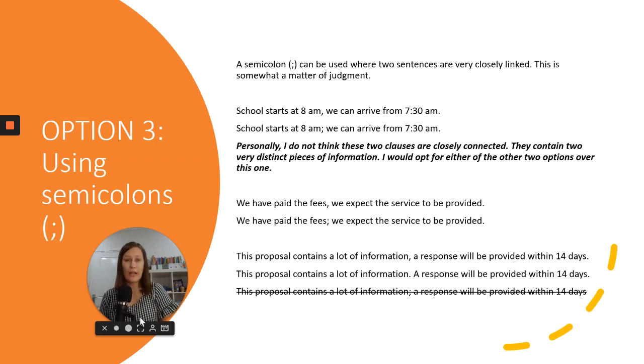Some people like their use. Some people believe they can be used in some sentences and others might disagree. Let's have a look at this example we've been working on. School starts at 8 a.m. We can arrive from 7:30 a.m.